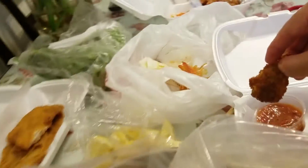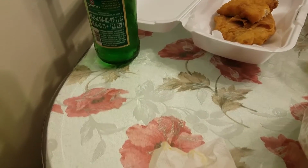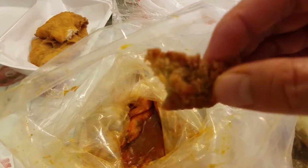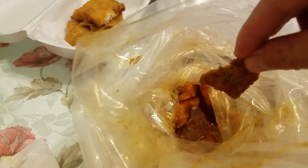I'll use the cocktail sauce first. That is good. Now I'm gonna dip in the medley sauce. Just like that. It's so good. So good. Okay. That's good.